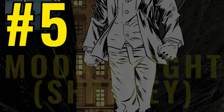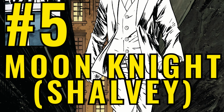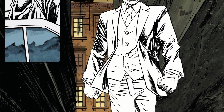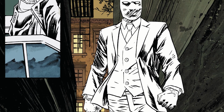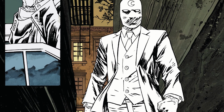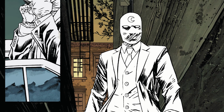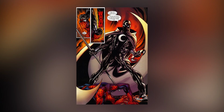Number 5. Moon Knight Shalvey Redesign. Next up, in my opinion, is one of the best examples of a modern redesign of a superhero. From 2014 to 15, Marvel published 6 issues of Moon Knight designed to give the character a fresh look. While Moon Knight, initially considered a bit of a Batman ripoff, gradually grew into his own identity before this, I do see the value and reasons for why Marvel did this.